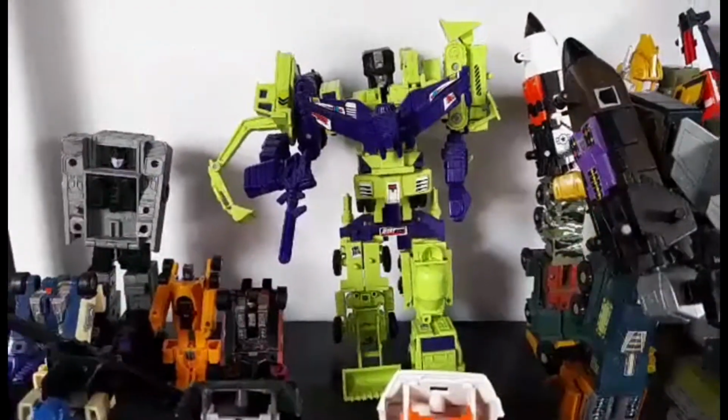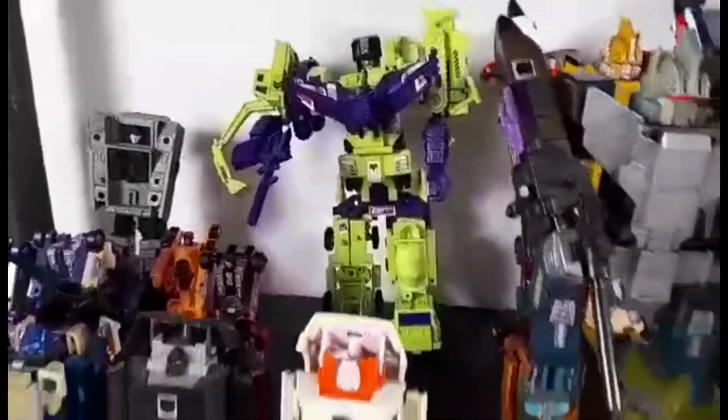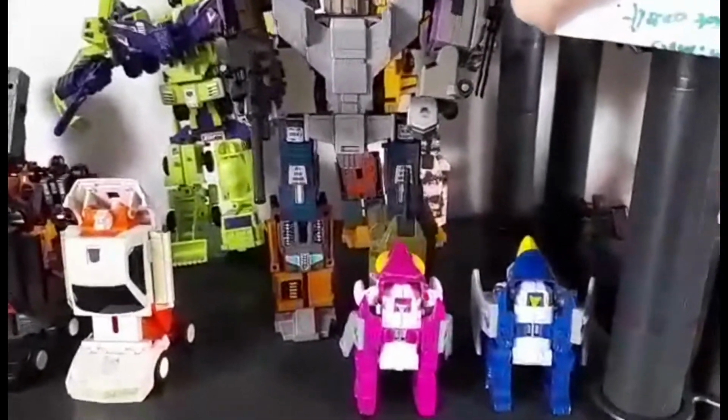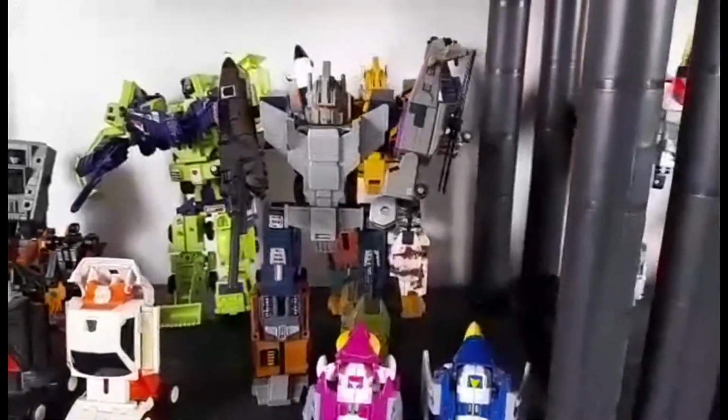Hardly anyone in the UK had that guy. Just didn't release him around here for whatever reason. And my favourite, Bruticus. And there's an honourable shout out to my mum, who spent ages finding the middle part in 1987. Appreciated that. Not forgotten, mum.